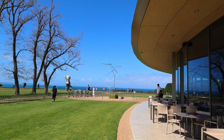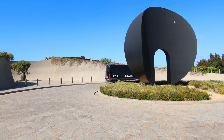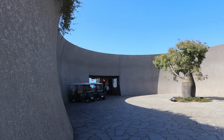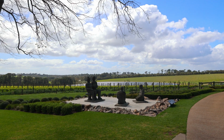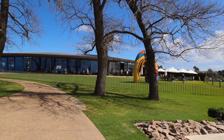Leo Estate is an absolute institution, and wow, right from the start, this winery was so impressive. The long driveway leading up to the property goes past the sprawling rows of vines, and little did we know, but this experience was only just the beginning.